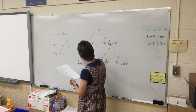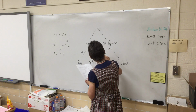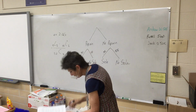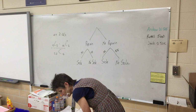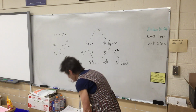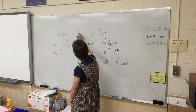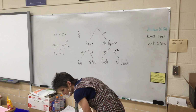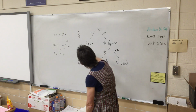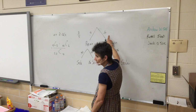So if we have popcorn, this is a 90. If we don't have popcorn, this is a 45. And what do I do with this? They serve popcorn twice each week. 0.2. Actually, twice a week would be 0.4. Because isn't twice a week 2/5? Twice a week would be 2 days out of 5. And 2/5 is 0.4. So if I serve popcorn 2 days out of 5, I'm not serving it 3 days out of 5.